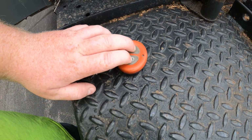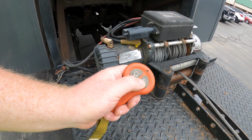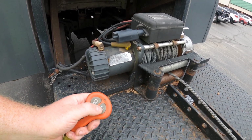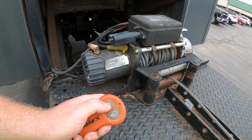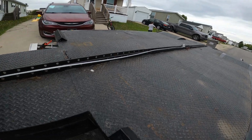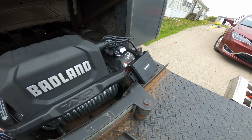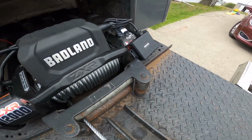Next was the winch. It only winched out, but not back in. So that meant a trip to Harbor Freight for a new 12,000 pound winch. The Harbor Freight winches, in my opinion, are the best and the way to go. Because if anything ever happens, you can take it to any Harbor Freight in the country and just go get a new one same day. Unbolt it, bolt the new one in, and you're back in business.